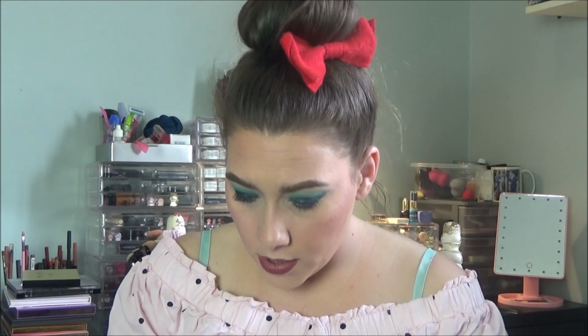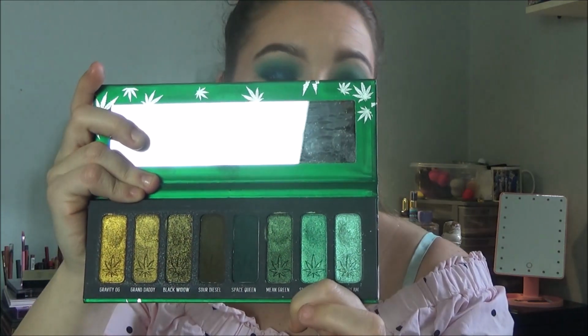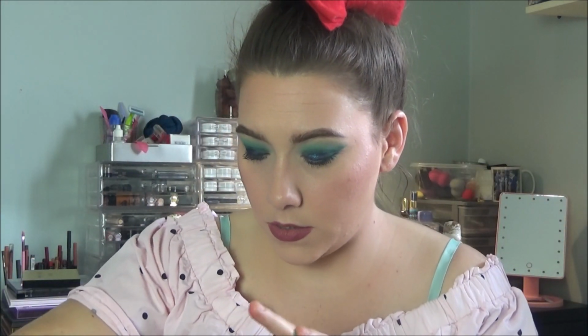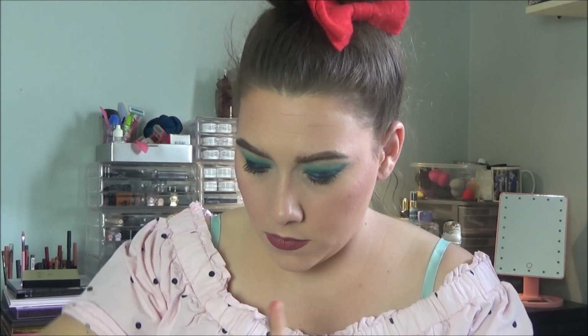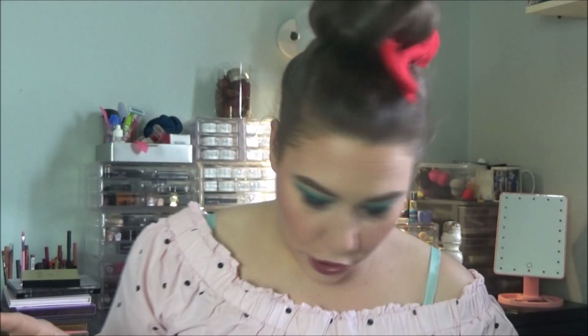Then we have Sweet Tooth. No, they're not exactly alike, I don't think, but super similar. This is Sweet Tooth in the Smoke Session palette, this one right here. And then I've got them both on my fingers right here. Let's do a little swatchy swatch. One's just the tiniest bit greener. Oh goodness, super, super close in shade.